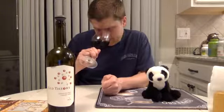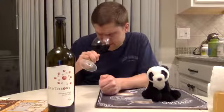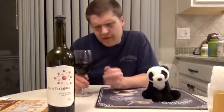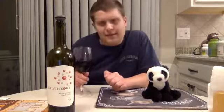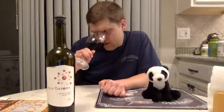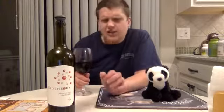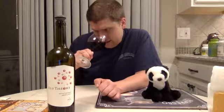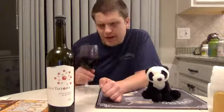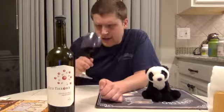There is blackberries on the nose. I am getting black cherry, vanilla. Definitely that cigar tobacco. Very, very moderate red fruits. I am getting a little bit of pomegranate for some reason. Definitely the cassis is playing through. Just a slight touch of baking spices. Yeah, the woodsiness is coming through, very woodsy, very barrel, you can tell.